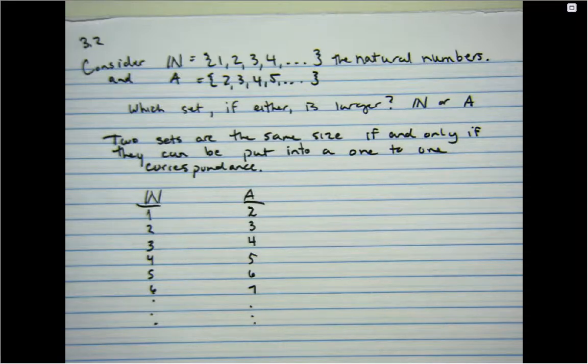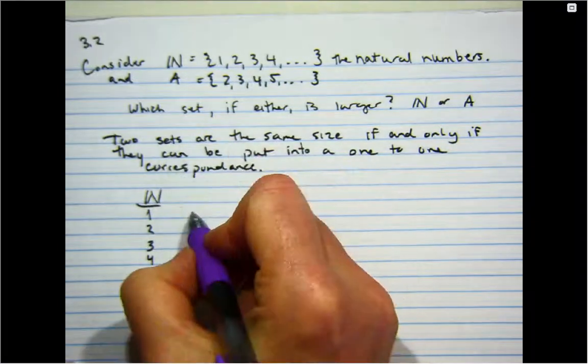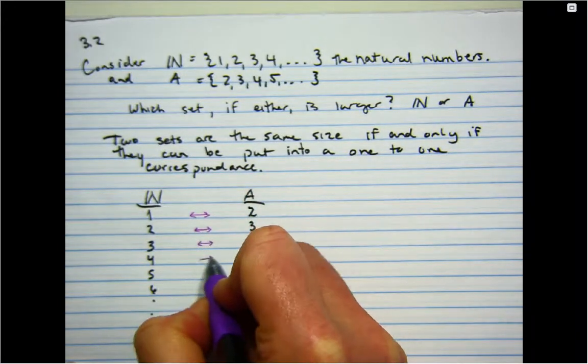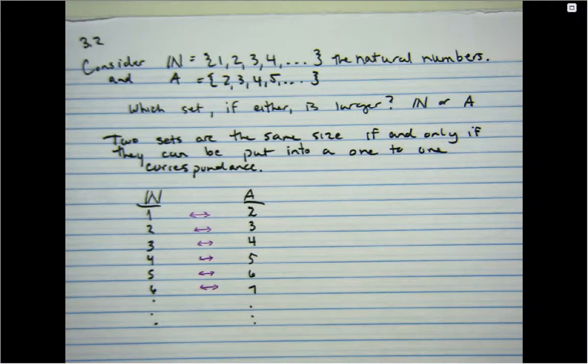And I don't know whose I heard first. I think it was this group's. Who did you pair? What did you pair up first? I guess I just paired up 1 with 2, and 2 with 3, and 3 with 4, and so on and so forth. So technically they are the same size because they're both infinitely matching. Yes, they are infinitely matching.